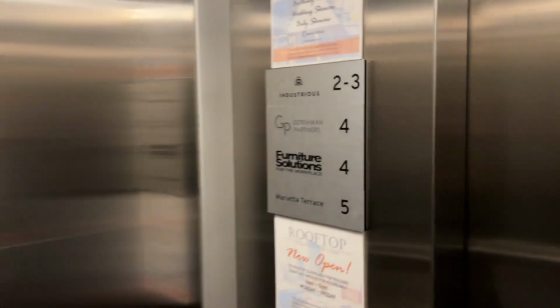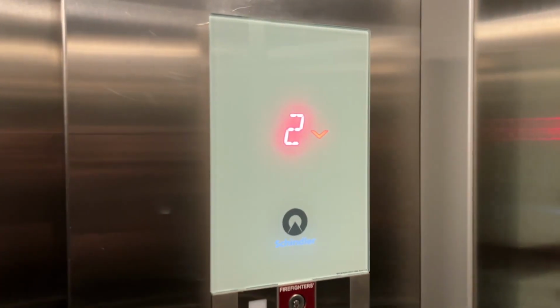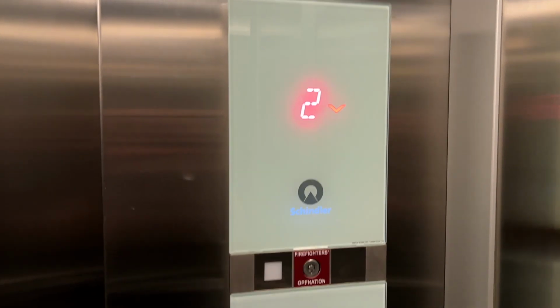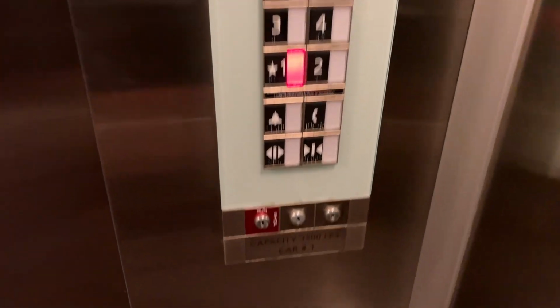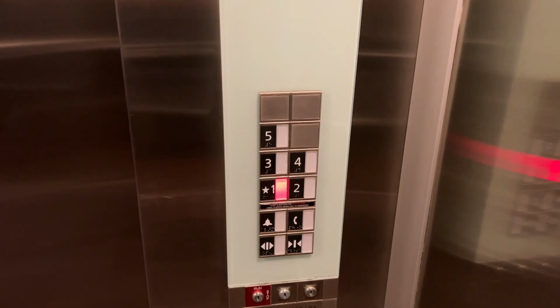All right, let's get a cab view here. It's a pretty basic older 3300 cab. I don't got much to say about it. We just got the classic handrails, the classic lights and stuff. Here's the directory and stuff. Doesn't have a floor passing chime or call recognition. 3,500 pound capacity, FIGL 100 buttons.